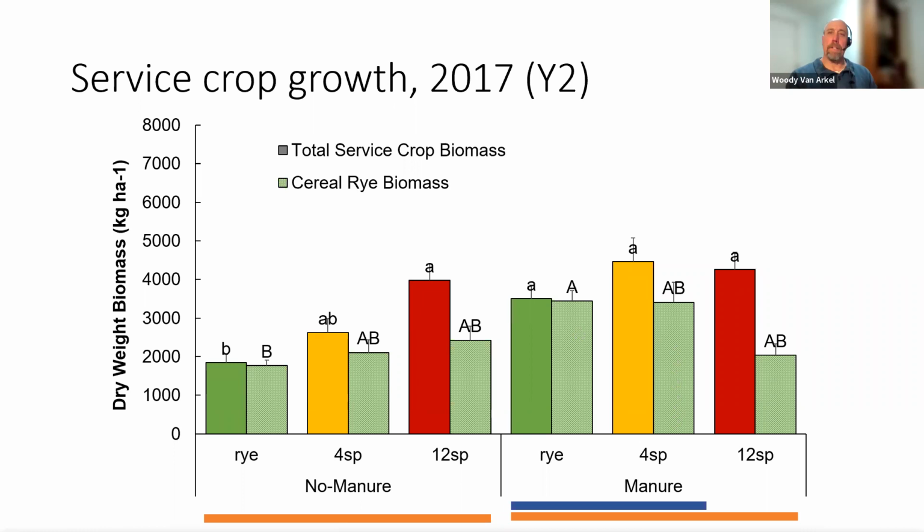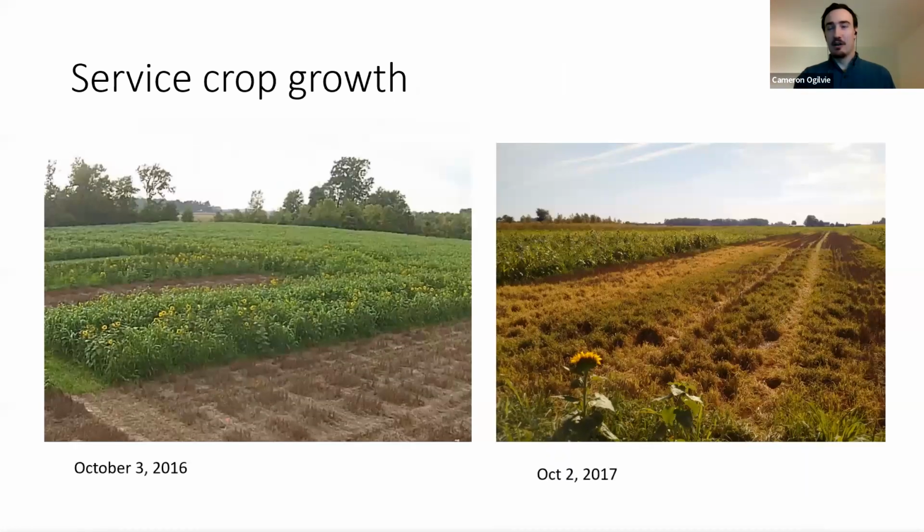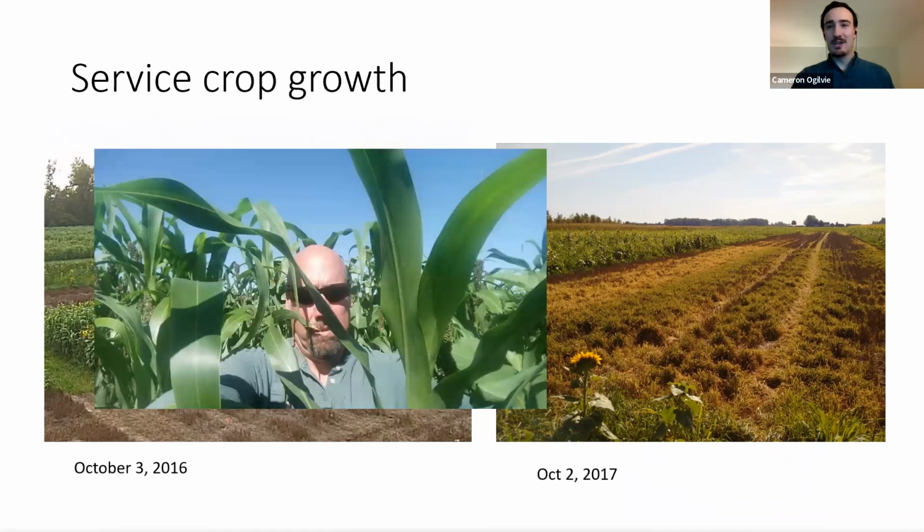Year 2 being a bit drier and a bit cooler, at least cooler anyway. And I guess the main point just to say here is that in year 2, even with that manure there, rye really dominated those cover crop mixes. And here's a comparison of how that looked. So you've got year 1 on the left, year 2 on the right. They're taken within a day of the same time in the year, but just very different growth. And Woody, you can talk about how this was to manage.